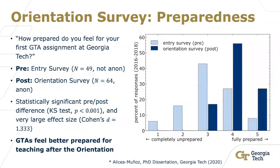In the orientation survey, I also asked them, how prepared do you feel for your first GTA assignment at Georgia Tech? Which I also asked them in the entry survey before they ever meet me. And so I can do a pre-post assessment of how prepared they feel before they set foot in Georgia Tech and after they took the orientation. And these are the distributions between 2016 and 2018. 2019 and beyond look similar as well, but I don't have a figure for that yet.